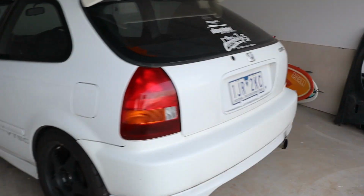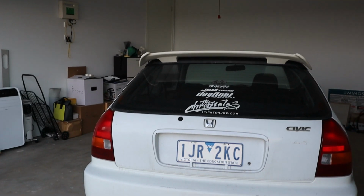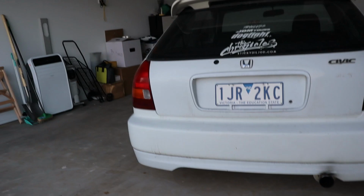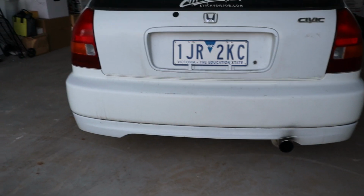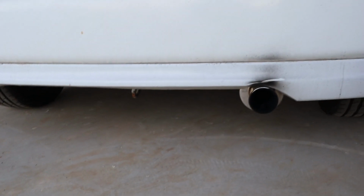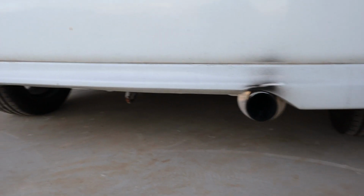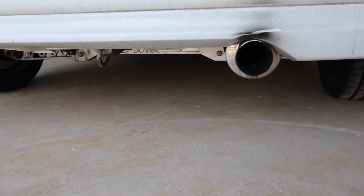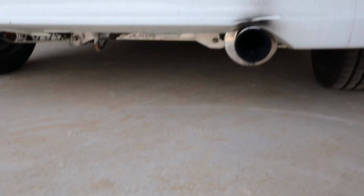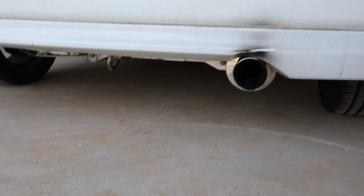So back end, still the same. I'm still running Civic Type R wing and pretty much CTR or Civic Type R rear bumper with the rear lip. Pero my apologies na sobrang dumi ng car ko ngayon, but as you can see, I've upgraded my catback exhaust. Back then, I was running stock muffler, but right now, this is a Spoon N1 muffler. So, pinili ko to, I think, a year ago as well, before upgrading my rims to 16s.